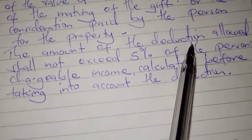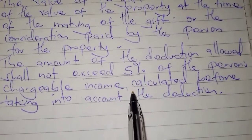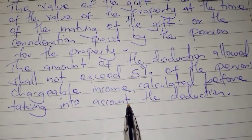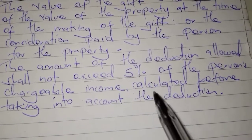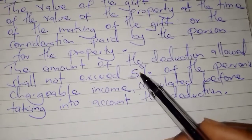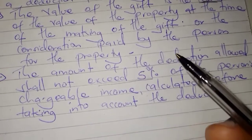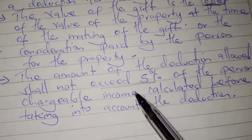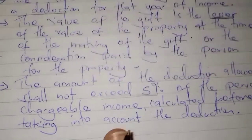And the amount of the deduction allowed shall not exceed 5% of the person's chargeable income, calculated before taking into account the deduction. So when we are dealing with donation, we also do it the same way like accommodation. We calculate it last, since we shall have to compare it with the 5% of the chargeable income, and the donation is not supposed to exceed 5% of the chargeable income. We only allow the 5% and the rest becomes non-allowable. We shall look at it in one of the examples.